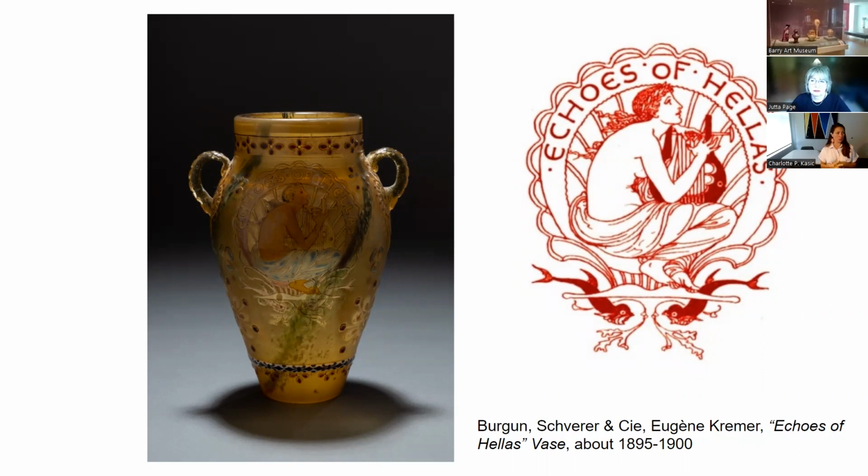And this is sort of a unique piece that you pulled out, and we're able to find some interesting history that went with it. Well, we have to remember that the French companies were marketing internationally, as did Tiffany. However, their production was in many ways enormous, and a lot of it was exported to other European countries as well as the United States. What is interesting in the Waitzer collection is this vase called Echoes of Hellas by Burgun, Schverer and Company from Nancy, which was most likely intended for the British market.